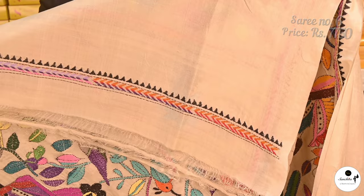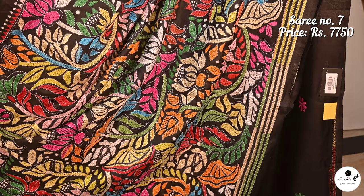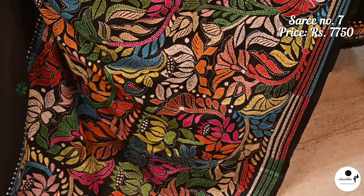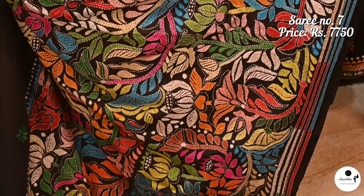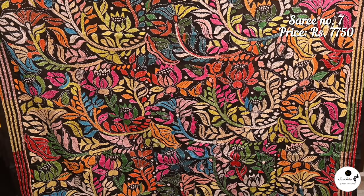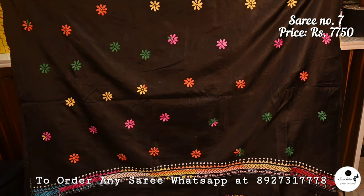Next is an exquisite Bangalore silk Kantha stitch saree in black. Saree number 7 priced at 7,750. All over the saree, we can see intricate paddu Kantha in multicolor. Be sure to grab the limelight with a saree like this. Perfect for evening parties. Similar floral design in multicolor is carried forward in the pallu. The blouse piece is filled with floral motifs and sleek border.